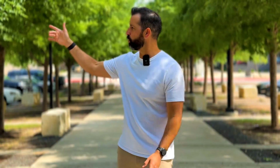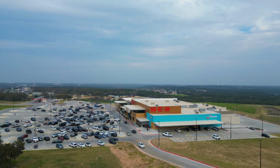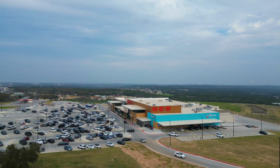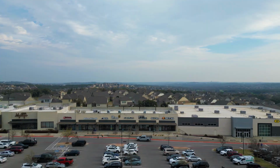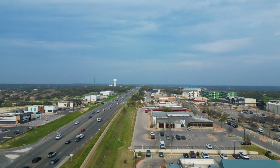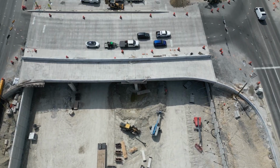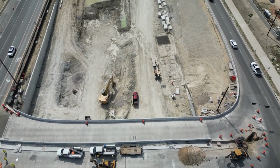We have a brand new HEB just north of here that also offers more shopping opportunities for the residents here. And then one of the things to keep in mind, traffic and congestion. When it comes to getting into downtown Austin, you're definitely going to encounter that, especially as they're expanding the Y, which is where 71 and 290 meet.